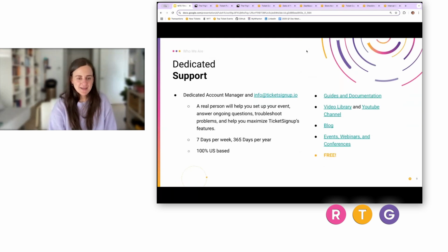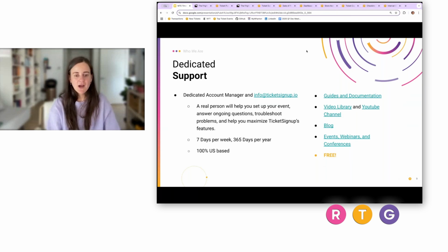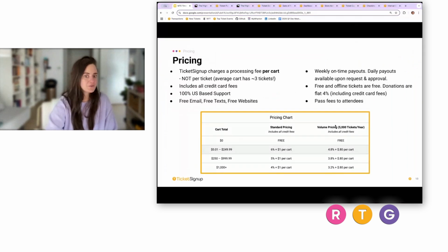Just a note, with TicketSignup, when you're setting up your event, what'll happen is you get a dedicated account manager. So somebody's going to work with you to set up and customize your event. We're a 100% US-based company, so all of our support people are in the US. We're available 7 days a week, 365 days a year. And as you can see, the platform is designed to be very self-serve. So we want to make sure that you feel confident knowing how to manage your event. If you don't like talking to a real person, that's fine too. You can also email people on our team, as well as check out our very big library of guides, our webinars, videos, tutorials, our blog, and more. And we don't charge for support.